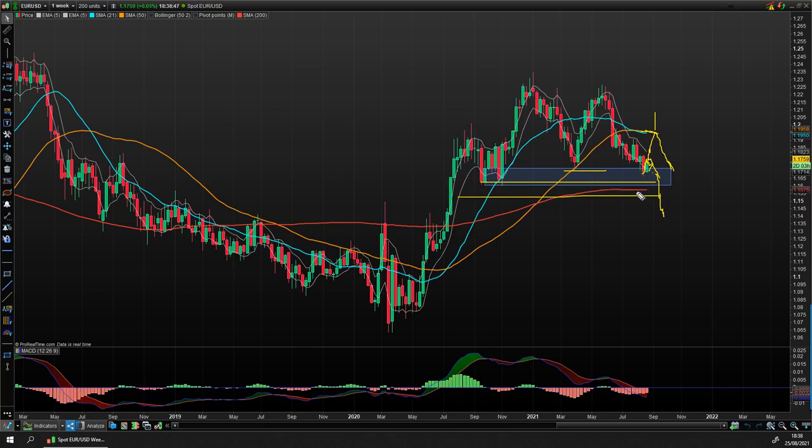You've got the weekly 200 here, which is flat. Now it may be that we want to bounce off that. Even though it's flat, it might want to give us a little bit of a reaction. You can see sometimes price in the past will react to that. We'll have to wait and see. So we're stuck a little bit here.